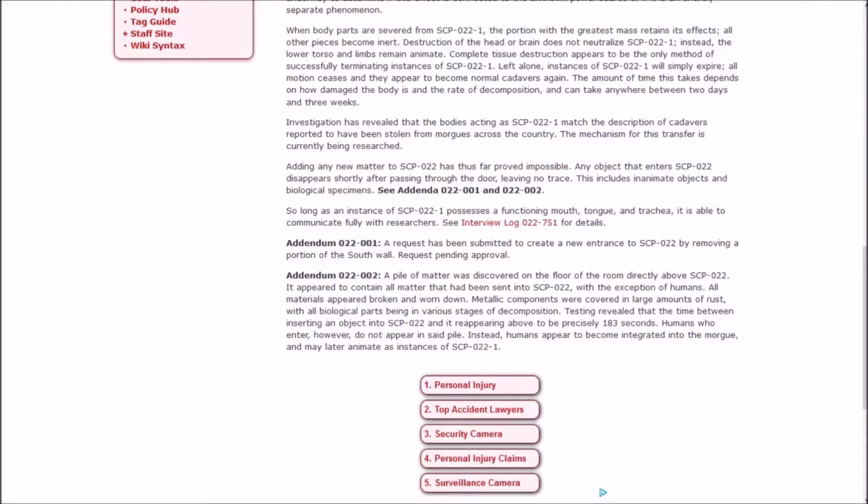When body parts are severed from 22-1, the portion with the greatest mass retains its effects. All other pieces become inert. The balls are... I shouldn't have made that joke while talking about body parts.